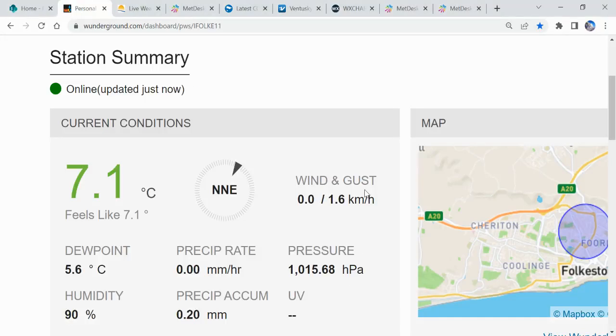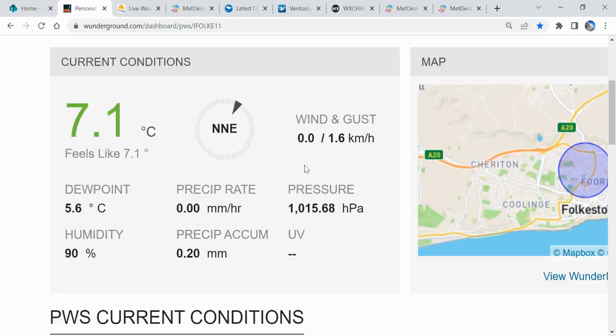It's Friday, the 6th of January 2023, and I'm here to give you the morning quickie. Two good bits of news. Firstly, it's Friday, and secondly, it's likely to be a much better day with plenty of sunshine. Looking outside at the moment, it's 7.1 degrees here in Folkestone. That's all because the cold front has gone through and we're starting to pull in slightly cooler air.